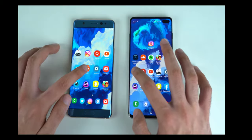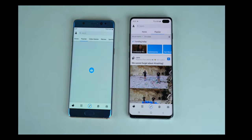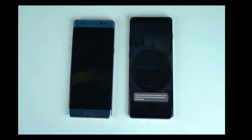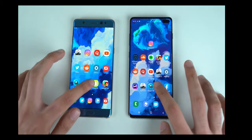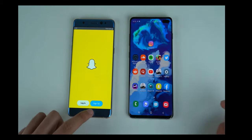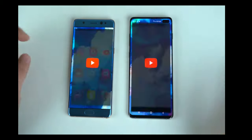But still awesome to see a 2016 phone at least competing with the phone of today. You can see the S10 Plus is just so damn OP in these games. In some games, you'll definitely see a lot of difference. In others, you won't. And you might say that, oh, this is just a few seconds of difference, but believe me, when you're using a phone, it really does make a whole lot of difference in the long run.